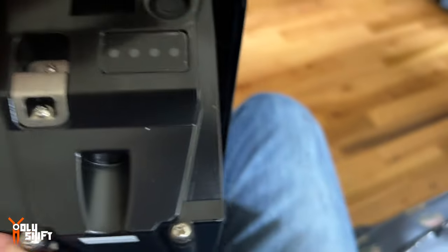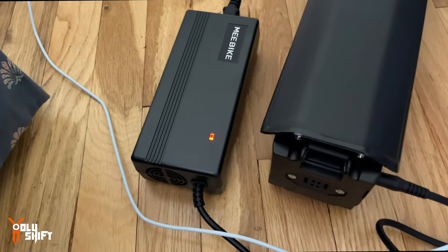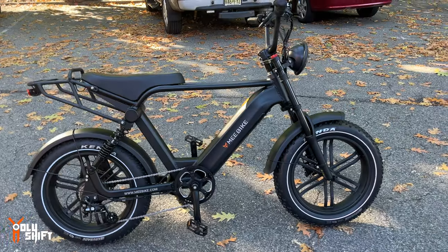There's a little button over here that you press and it shows you like 50, right? It's half charged pretty much. I'm gonna charge it all the way. And red light, I hear the fan. It's over here on the side, on the red light.